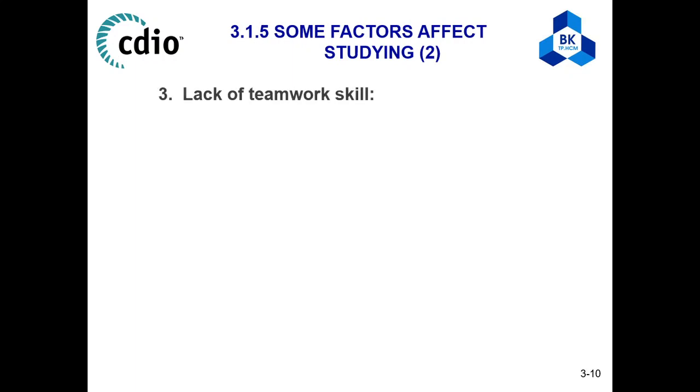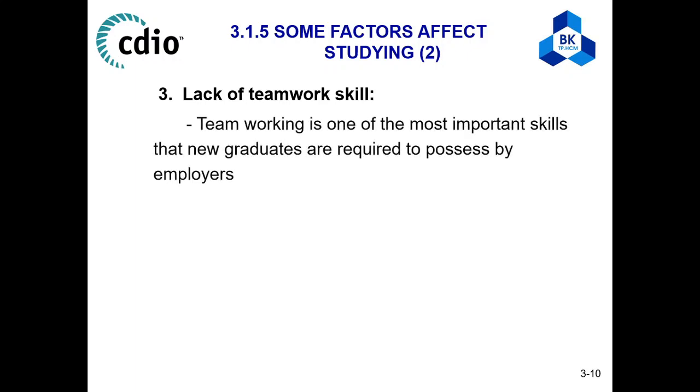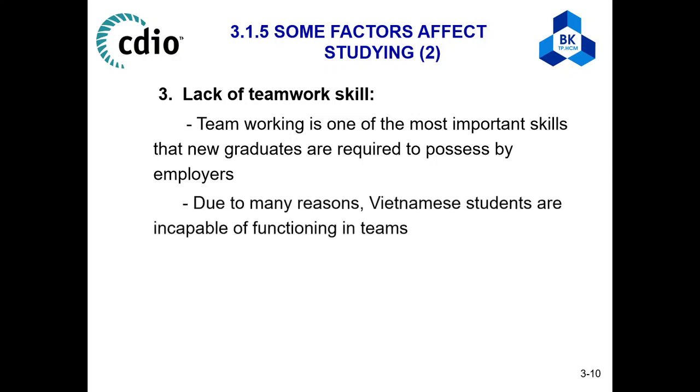Next problem, lack of teamwork skills. We are trying to introduce teamwork skills right in this course in semester 1 of your program so that you can have enough time to practice. It is one of the most important skills that new graduates are required to possess by employers. I asked many employers and they say the same thing. Vietnamese students are incapable of functioning in teams. Firstly, because of the culture, we don't tend to work together like European or Western countries. Secondly, we're not trained to do that.